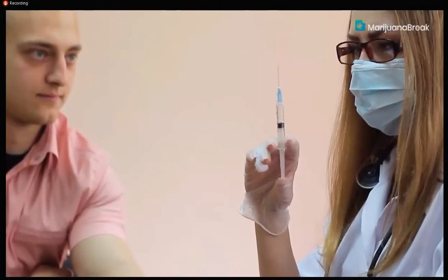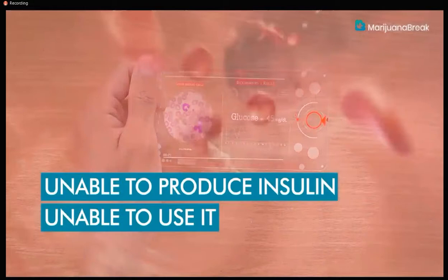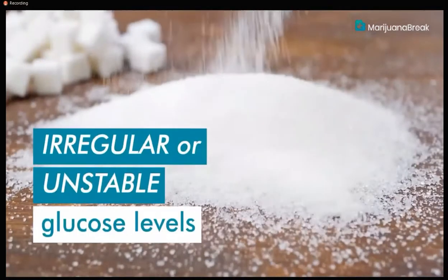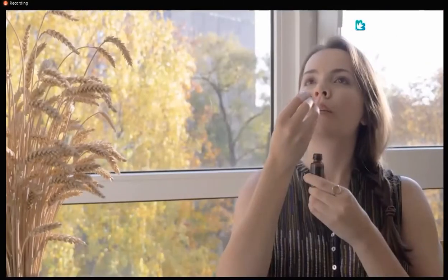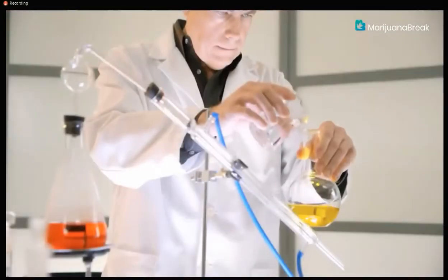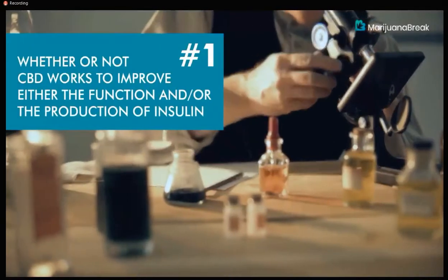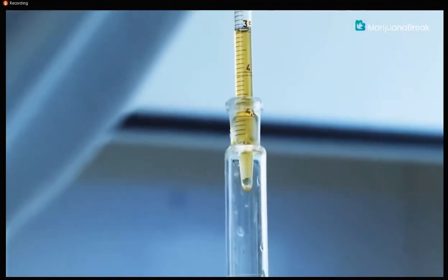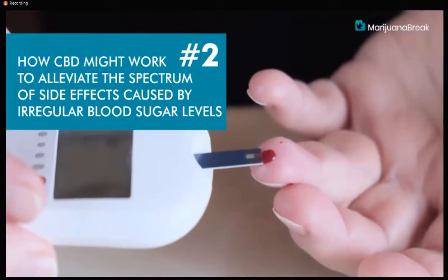Diabetes is a disease wherein the body is either unable to produce insulin or it's unable to use it in a way that's sufficient to maintain healthy glucose levels in the blood. Irregular or unstable glucose levels can cause a huge array of serious, life-threatening conditions. In regard to CBD oil for diabetes, there are two main things to consider in order to determine the compound's influence on glucose levels. First, we'll want to examine whether or not CBD works to improve either the function and/or the production of insulin. Second, we want to look at how CBD might work to alleviate the spectrum of side effects caused by irregular blood sugar levels.